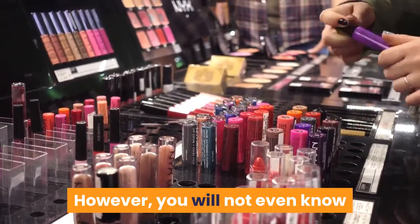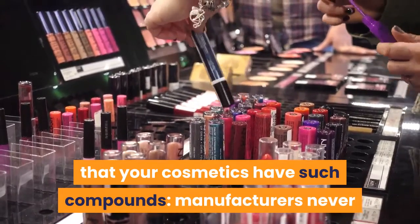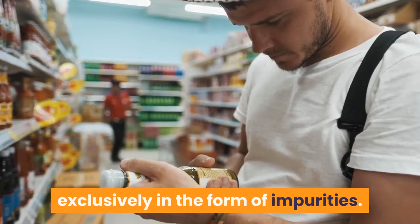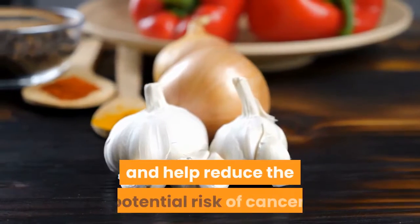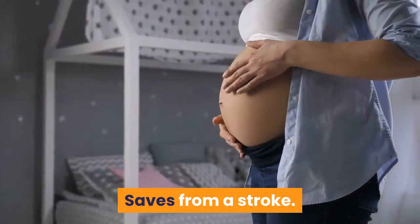However, you will not even know that your cosmetics have such compounds. Manufacturers never indicate them on the label, since they are part of the product exclusively in the form of impurities. One way or another, garlic under the pillow will protect you from nitrosamines and help reduce the potential risk of cancer.